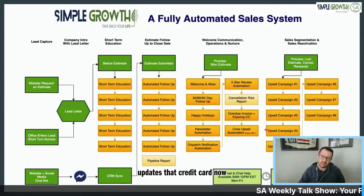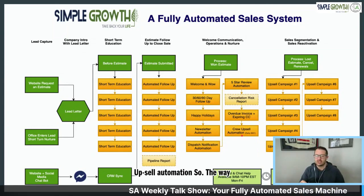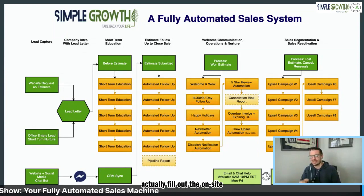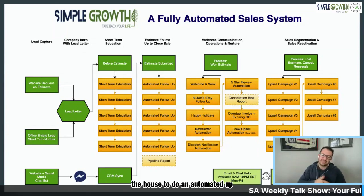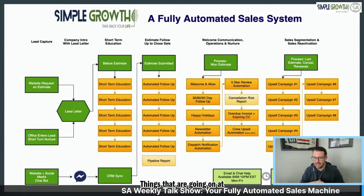Now, the last thing here, going into the season, is the crew upsell automation. So the way we've tackled it is we've built a mobile form that the crews actually fill out with the on-site conditions, and that triggers an automation based on the specific things the crew or technician saw at the house, to do an automated upsell based on the actual things that are going on at that home.